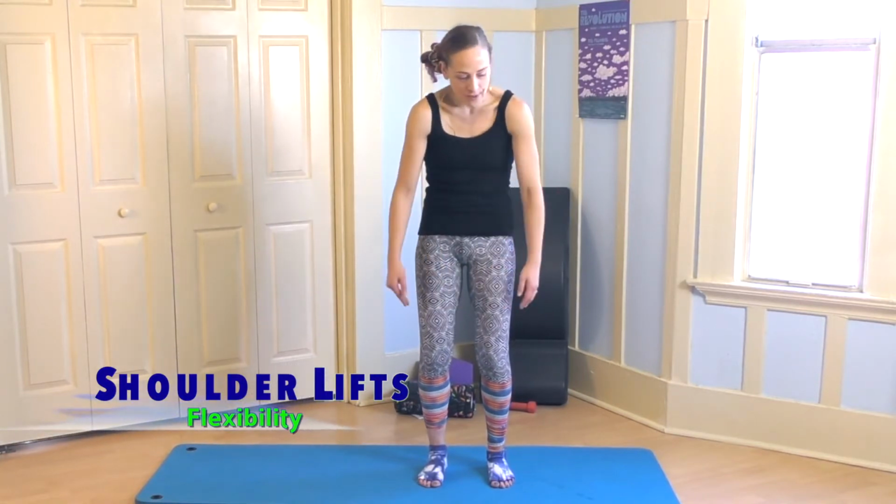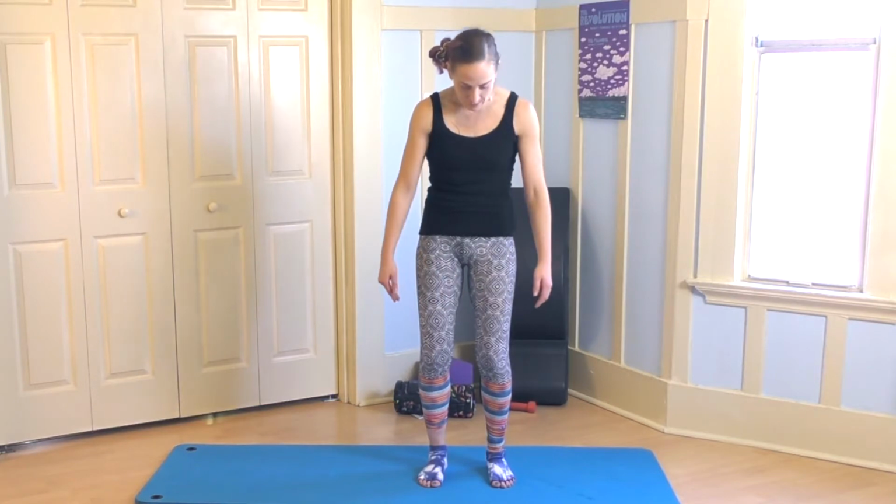Now try to avoid this, right? You want to make sure that your head is right over, right? So shoulders up and shoulders down. So try to avoid this. You don't want to be rounded. You want to be really tall.